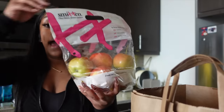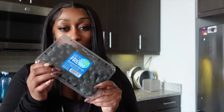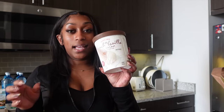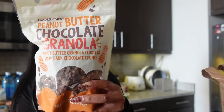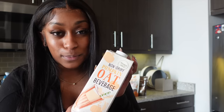Spring mix, please. Peppers, banana, potatoes, onion, peanut butter, no salt, apples, pickle chips, these things are bomb, Parmesan cheese, blueberries, tomatoes, salmon, Dunker cookies, oatmeal cookies, vanilla ice cream, mozzarella cheese, spinach, granola, chocolate, brown sugar, caramel sauce, tuna in water, Dijon mustard. Non-dairy pumpkin oat beverage I'm gonna be using in my smoothies. I got pumpkin flavor because 'tis the season to be spooky.